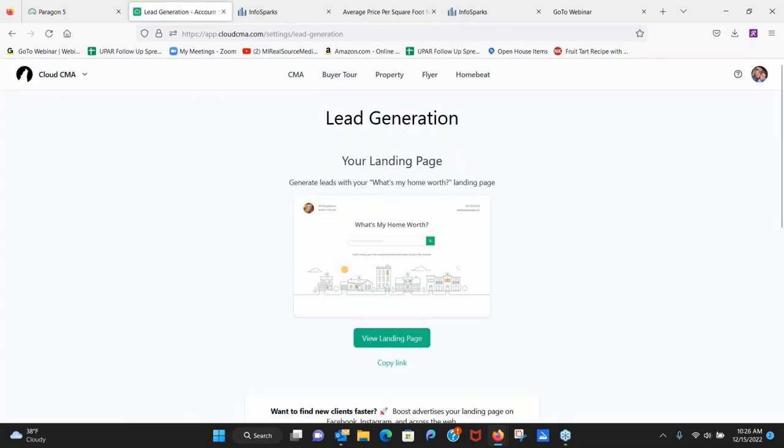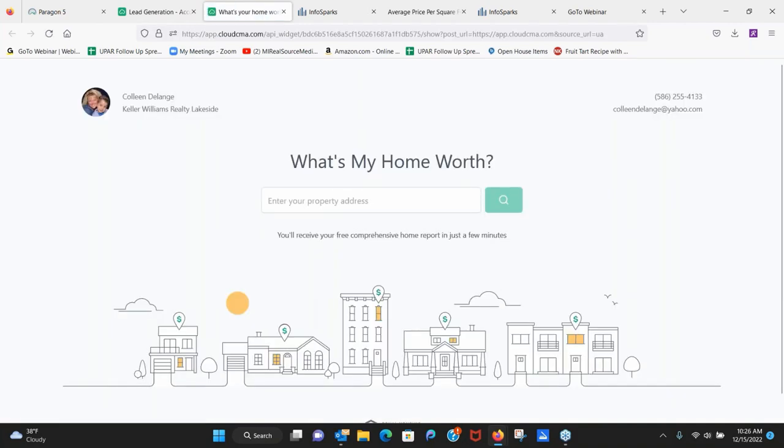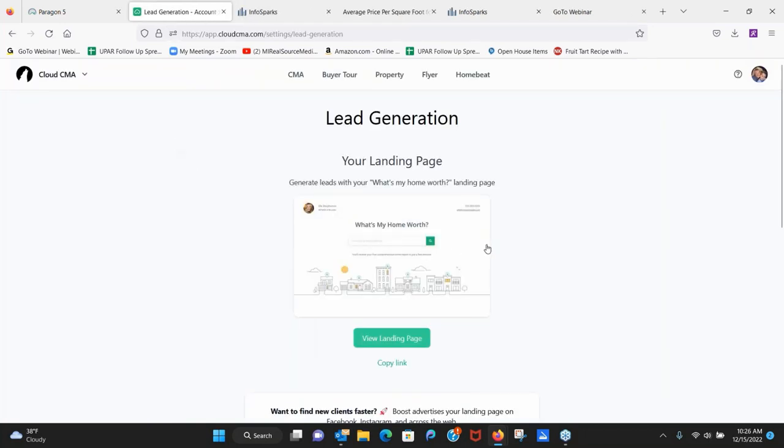And what it does is it automatically creates a landing or squeeze page for you. So let me explain what this is. If you want to see what yours looks like, you can click on View My Landing Page. When they click on the link, it's just going to ask them, do you want to know what your home's worth? Just enter your property address right here. This is exactly what it looks like when people on Facebook and social media click on it. But now I want the link so that I can embed this into the graph that we just made. So I'm going to go to where it says Copy Link. Okay. Behind the scenes, that's exactly what it's doing. It's just copying your link so we can insert it into our post.